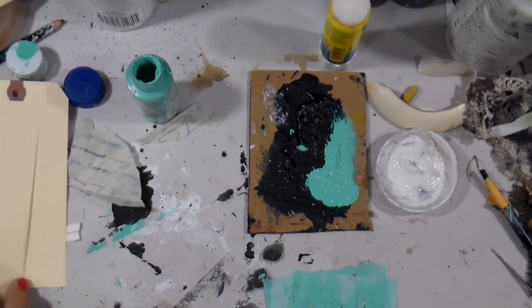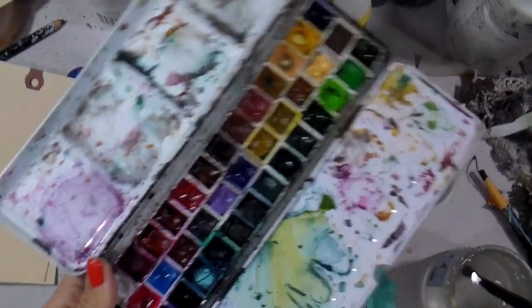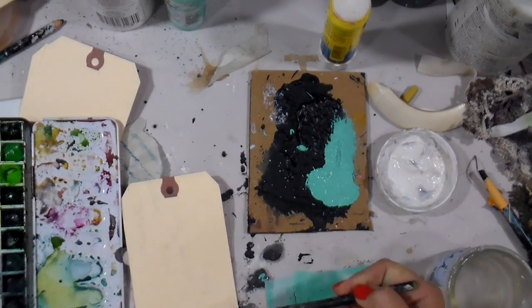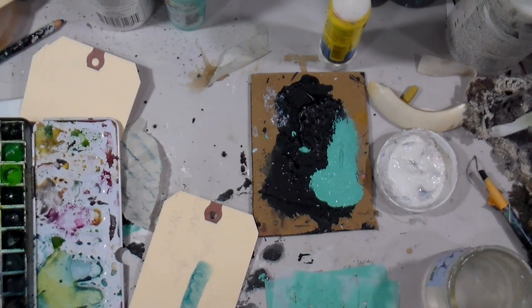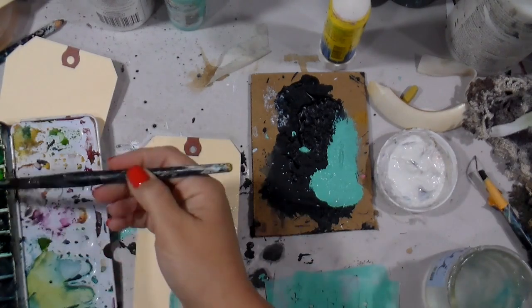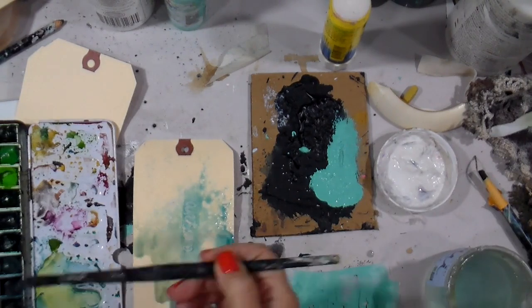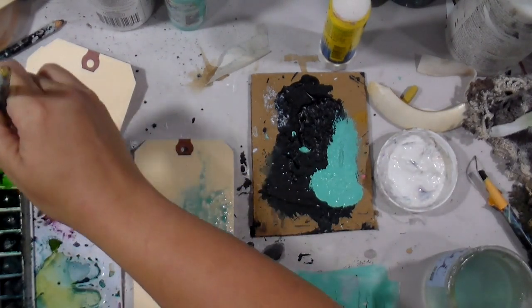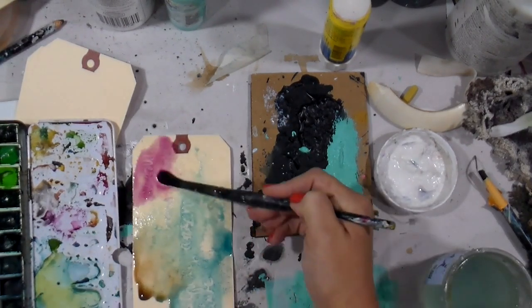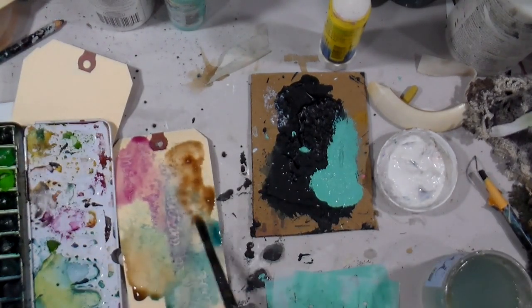So in the first tag that I started working on, that's this one, I put gel medium directly onto the tag. The tag has not been gessoed. The tag has not had anything done to it with the exception of the gel medium through the stencil. And I used the bottom part of my stencil. It's two stencils in the packet, and it says just random things like soulfully creative, messy, whatever. And so I used those words to do the gel medium to create a little bit of a resist.